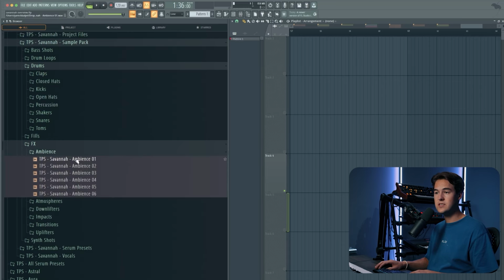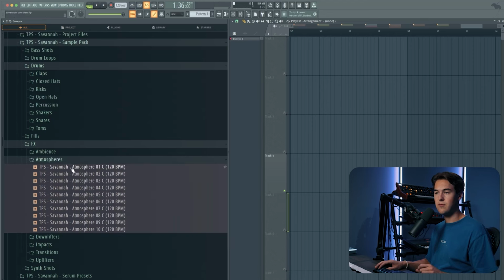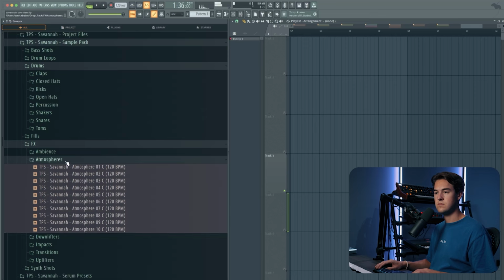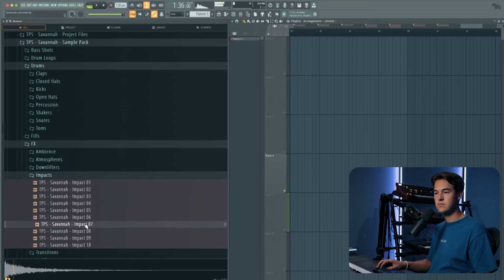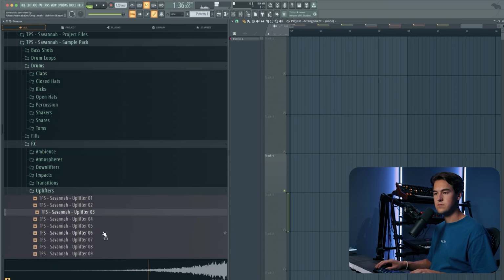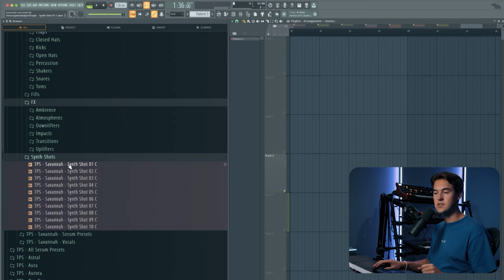Then for the FX folder we got ambience, which is nice to put on a very low volume in the background of your track. Some atmosphere sounds, same counts for that. Downlifters, which are mostly white noise. Impacts. Transitions. And uplifters. And then to top off the sample pack we got some synth shots like these.